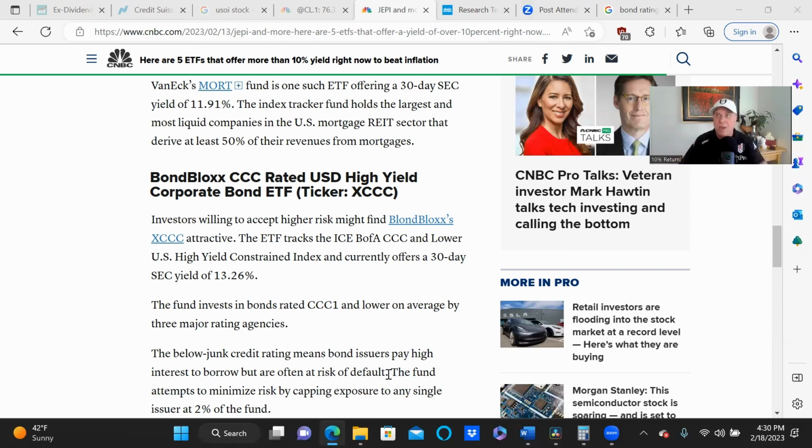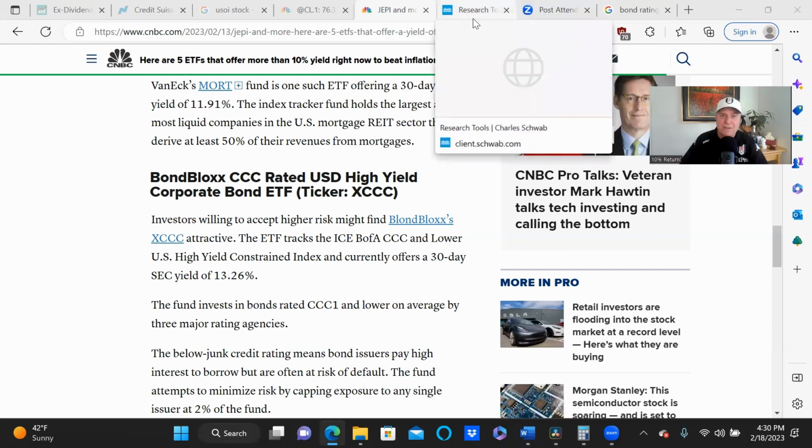Now, right now, people aren't defaulting on loans, businesses aren't, and people borrowing on credit aren't, and people can't figure out why, but it has to do with the high rate of savings people have now relative to 2019. We still have savings. No one's really defaulting on their loans. But the fund does manage to minimize risk by capping exposure to any single issuer at 2% of the fund. Let's have a better look at this ETF.